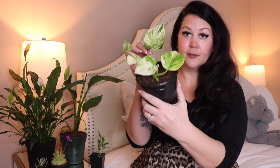Guys, that sucks so bad. I'm so mad at myself. And I tried to move this out of the way before. I don't know if you saw it, but it just got stuck and that sucks. I'm so sad. It was the biggest leaf.